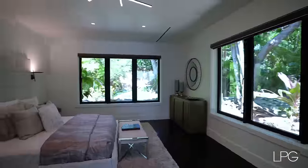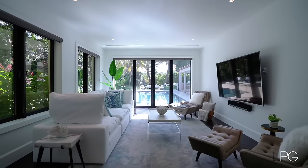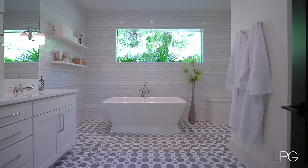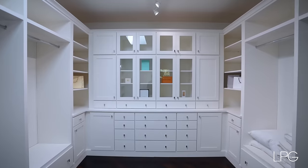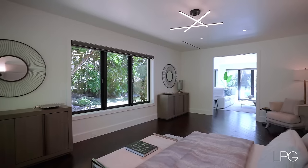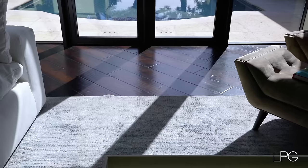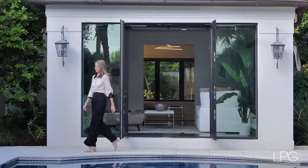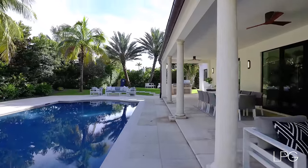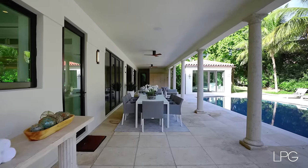The master is an exceptional highlight to this home, feeling like its own private wing, with a sitting room and French doors that open to the pool. Enjoy your lush tropical backyard after a swim in your resort-style pool. This home sits on an oversized lot with an outdoor kitchen, outdoor dining loggia, just minutes from town.